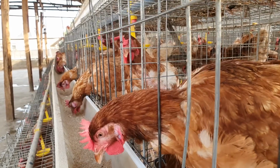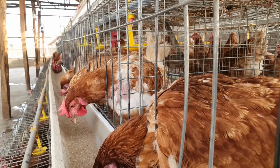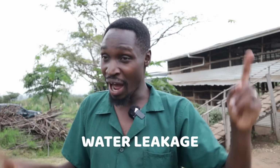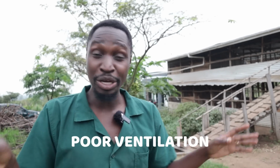Now the third cause is usually faced by people who are in cages, not deep litter system. Actually, farmers in cages have worse encounters with terrible smells because they don't have any litter to dilute the manure. Yeah, they never have it. So the biggest issue with them is either there is water leakage into the manure from the top, you know, the drinking system. Yeah, water leaks into the manure, so it means that the manure is so wet. And number two, there's poor ventilation in the structure, and that means that the manure never gets to dry. So wet manure is what will cause you very big issues.